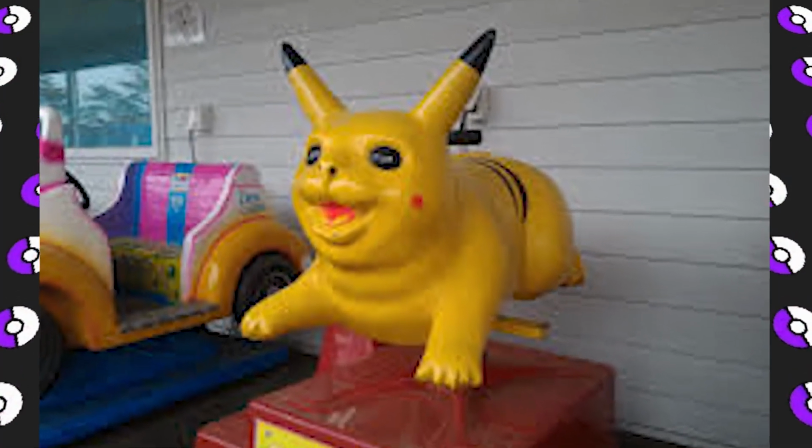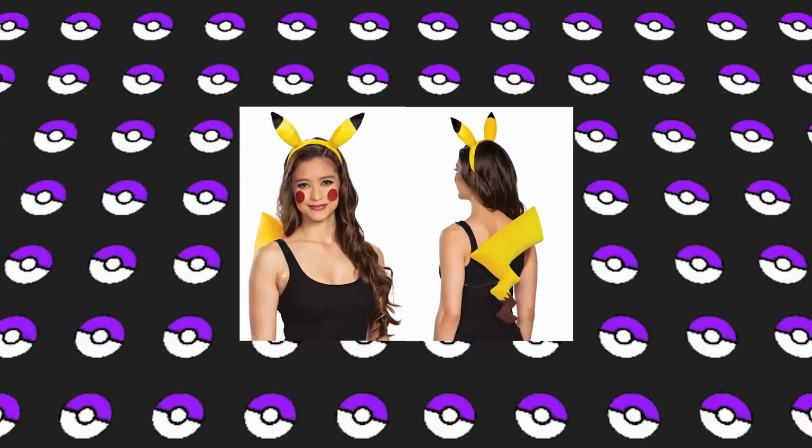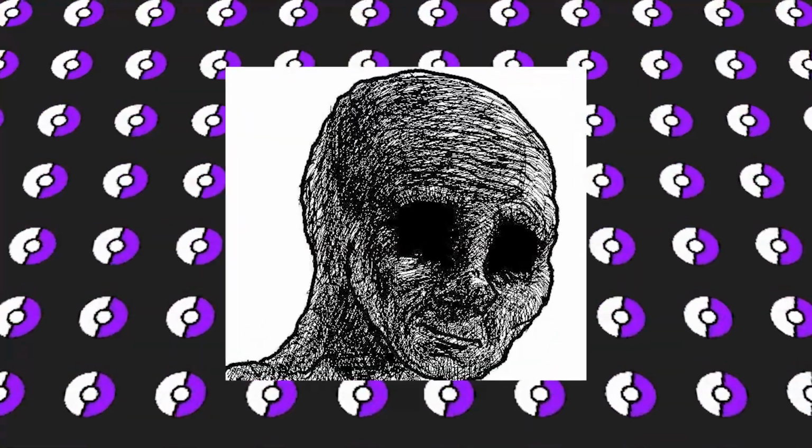And at number 8, let's talk about probably the worst idea the Pokemon Company ever had for licensed merchandise. The Pikachu ears and tail dress-up kit. Yes, this was a real thing. Why Nintendo thought making something like this was a good idea is completely beyond me. However, I may just be ruined by the internet.